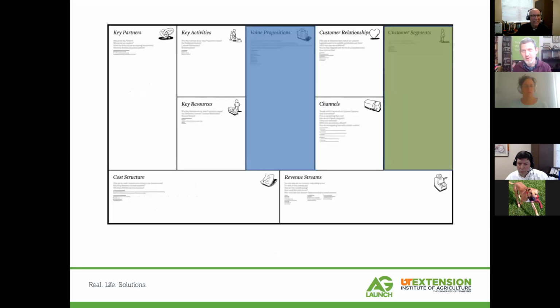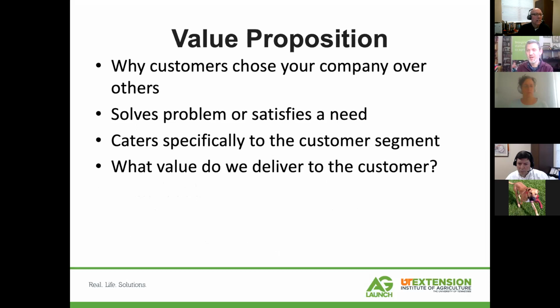The second part of the canvas is what we call the value proposition. And this is one that has gotten me hung up many, many times because, again, I'm an entrepreneur, so I get really excited about this idea. Got really excited, for over a decade working in Canada with hemp and trying to develop the markets. But really, why would your customers want to work with you as opposed to somebody else that might have a similar offering? Really understanding what problem, what need you're satisfying, and then making sure that that fits within the customer segment and that you're delivering the value.